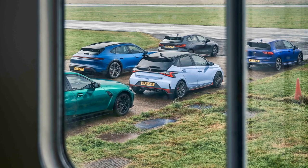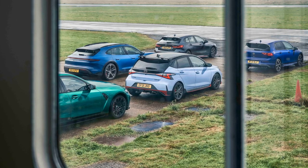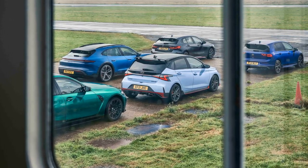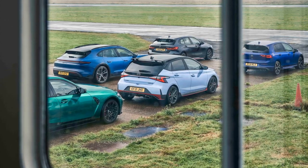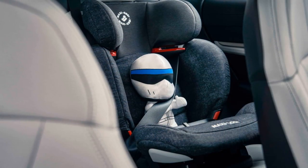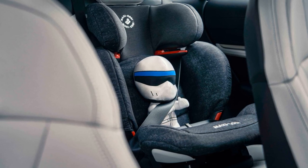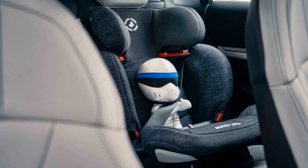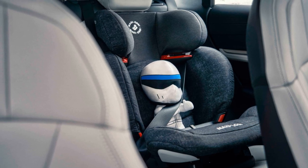The author, tasked with evaluating a group of family cars including the BMW M3, VW Golf R, Porsche Taycan Cross Turismo, BMW 128i, and Hyundai i20N, begins by conducting a unique test, the ISOFIX evaluation using a child seat and a tiny STIG. The BMW M3 is criticized for its aesthetics, being described as spiky and binary in its performance. It is noted for its serious and aggressive handling, but also for being prone to spins.